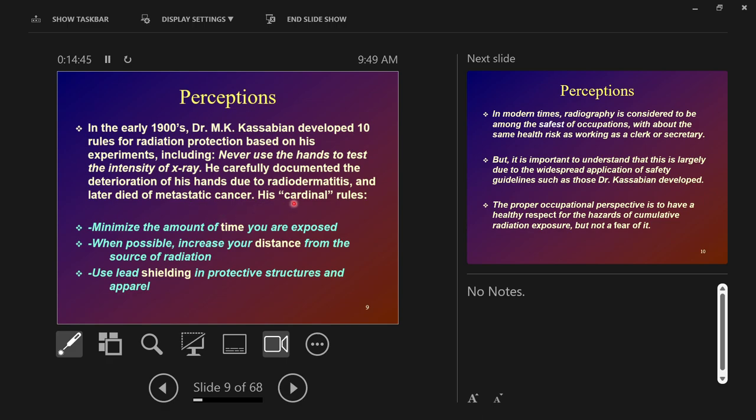He comes up finally, and there's 10 rules originally. We don't cover those 10 rules, but he does come up with the rules that we call the cardinal rules of radiation safety. So all of the time when you remember the 3 cardinal rules of radiation safety, remember there's a person who invented them, and he died because he had to learn about them. Okay, so you don't have to die because we already know about them, right? Okay, good. So he says, minimize the amount of time you are around the x-ray beam. Minimize the amount of time you're around radiation, right?